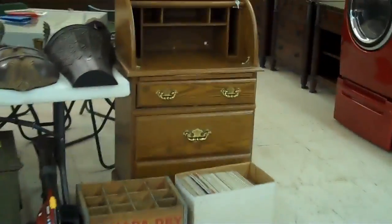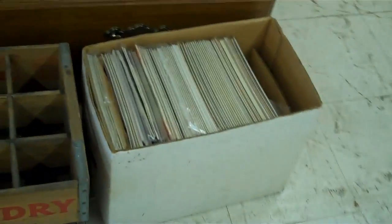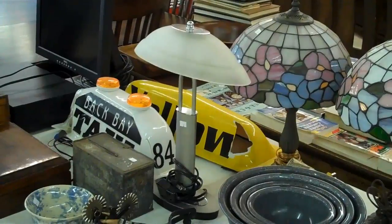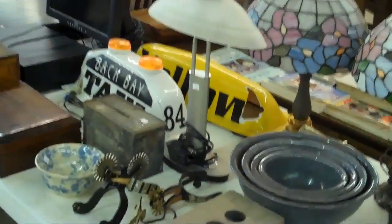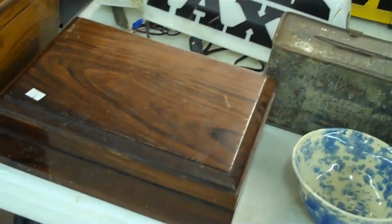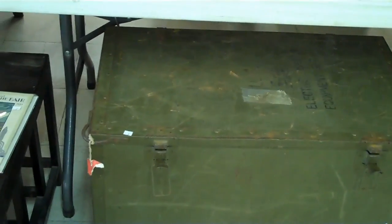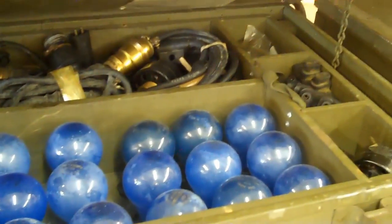On the tables up front, we've got some great items. Got some comic books right here, nice desk. Got some apothecary items, and some great lamps, stained glass, Tiffany style. You can turn your car into a cab with some movie props. Boxes. There's a lay-in on flat screen TV. And in these boxes is a set of army lighting. Old army lighting. Whoa. Everything is in there. You can light up just about anything with that.